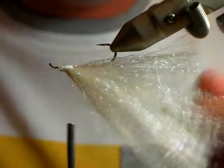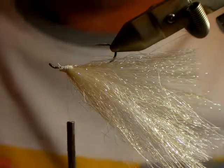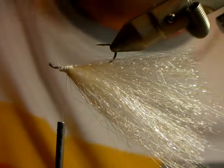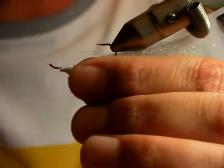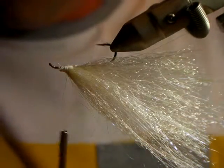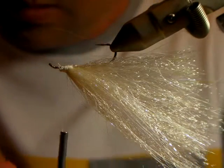You can do lead wraps as well. But this is really best fished on a floating line or an intermediate, which is probably my favorite to fish this on. It's got a neutral buoyancy, so it just really goes down with your line, and it's got a bit of movement as it's going down as well. So watch out for those takes on the drop. I guess if you are fishing much deeper water, a couple of lead wraps won't do you any harm.